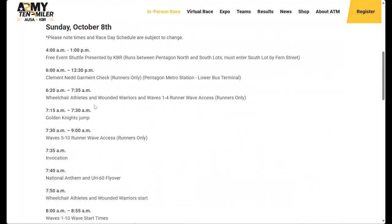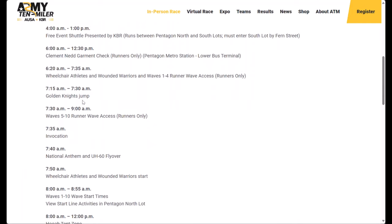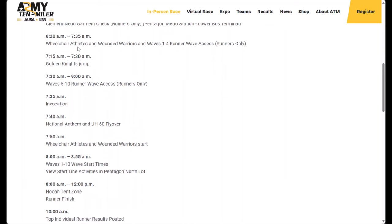Next up is our race day schedule. And I think there is one typo here. We'll talk about that later. 4 a.m. to 1 p.m., the free event shuttle is running. And then 6 to 12:30, the garment check for runners only, from Pentagon Metro Station to the lower bus terminal. 6:20 to 7:35, wheelchair athletes and wounded warriors, and waves 1 to 4 runner wave access. This is not the start. This is the ability to line up in your waves.